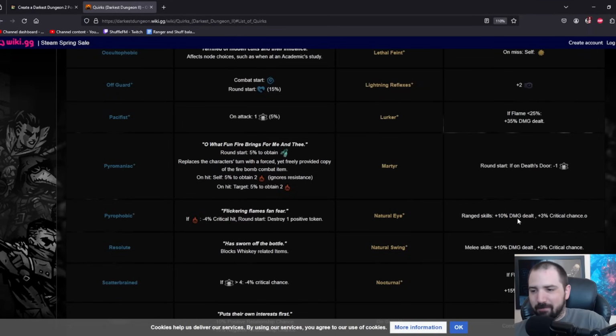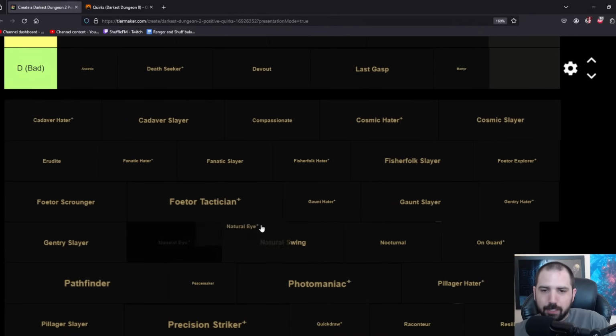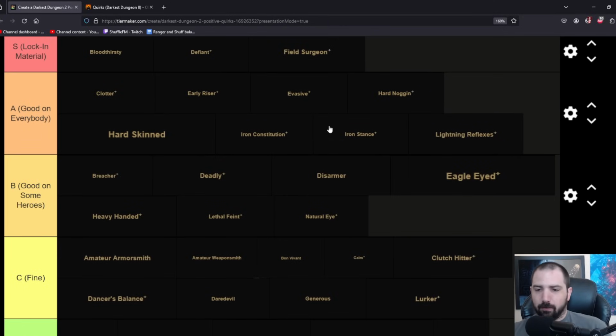Natural Eye, 10% bonus damage on range, 3% crit chance. This is, I mean, it's good on some heroes. The issue with this is 10% damage isn't a ton because of rounding, but it's some bonus crit, and that's not necessarily ever bad, and it's cool.